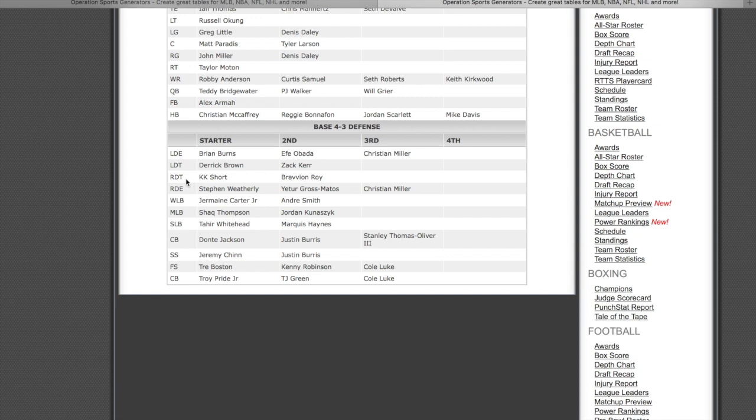And then we have Zach Kerr, who they signed from Arizona, and Bravion Roy, defensive tackle from Baylor, who is more of a nose tackle, so will go in there on goal line stands. And Matt Rhule is very connected to him because he did go to Baylor, and Matt Rhule coached at Baylor last year.